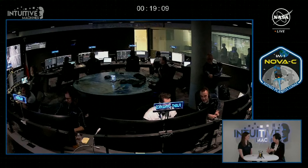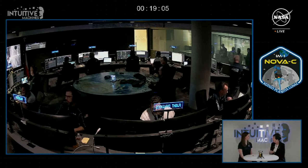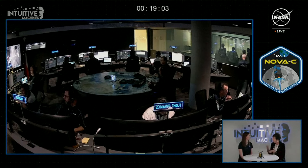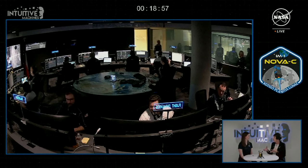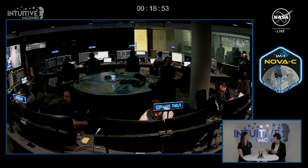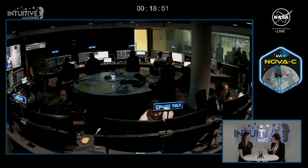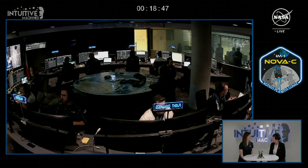Really great for our sustainability, but also where they're going is one of the oldest regions of the moon, about 3.85 billion years old. So we can actually learn about what our solar system was like before life started. Life is very noisy. We're very, very noisy here on Earth. The moon is just pristine. And so we can really do some amazing science. I look forward to learning more about it.